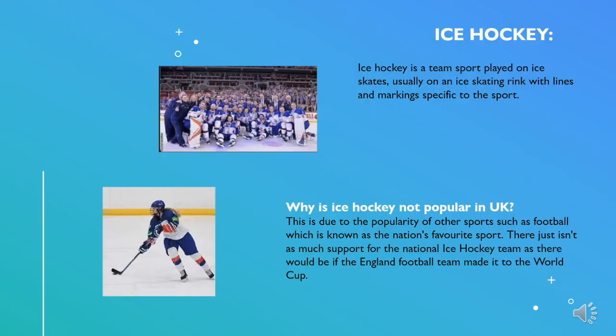Ice hockey. This is a team sport played on ice skates, usually on an ice skating rink, with lines and markings specific to the sport. This is not very popular in the UK due to the popularity of other sports such as football, which is known as the nation's favourite sport. There just isn't as much support for the national ice hockey team as there would be if England football team made it to the World Cup.